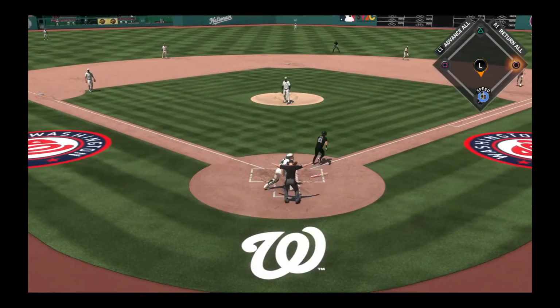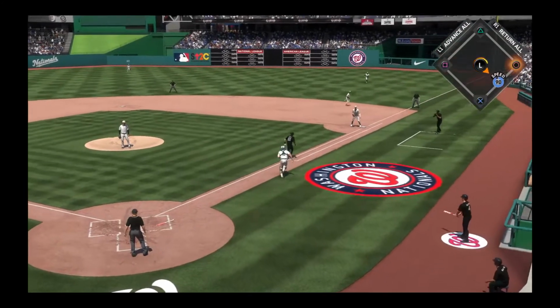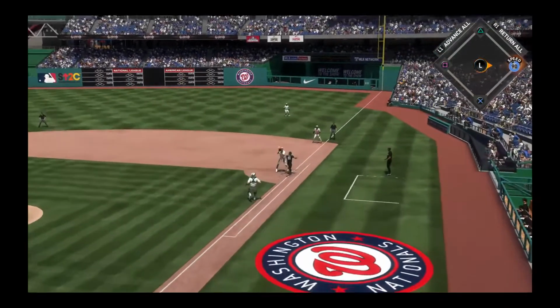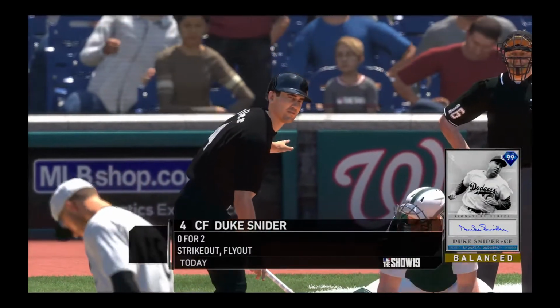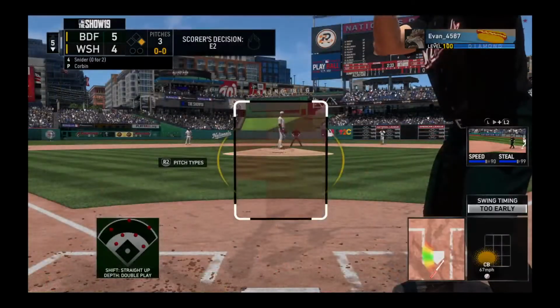Swung on in the dirt. Strike 3. But the throw is not in time. Suzuki reaches on the strikeout. Number 4.